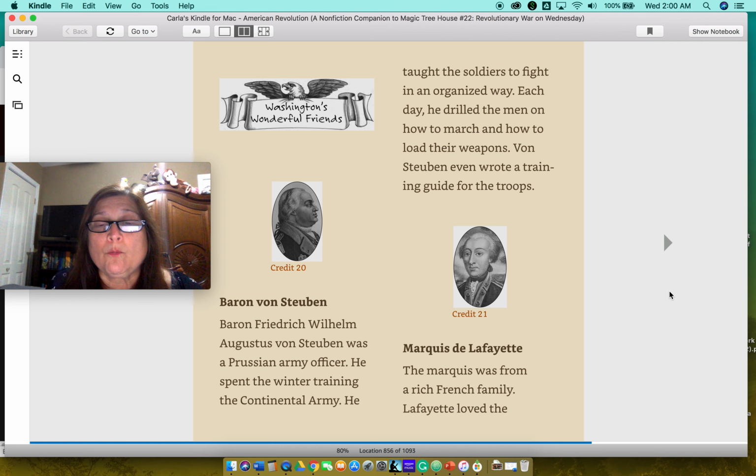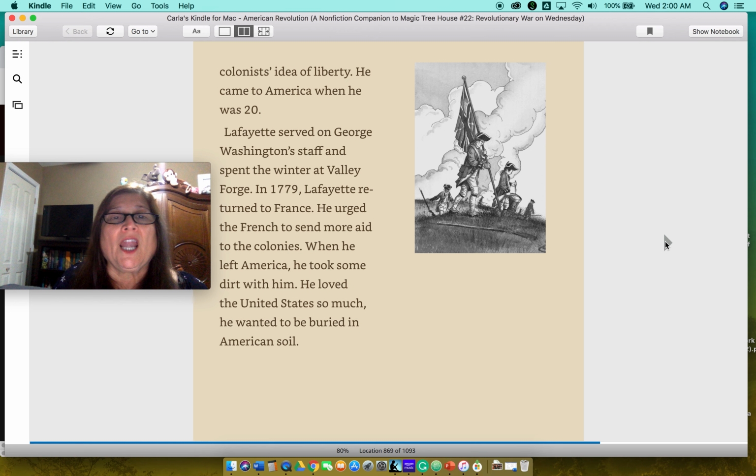The other one was the Marquis de Lafayette. The Marquis was from a rich French family. Lafayette loved the colonists' idea of liberty. He came to America when he was 20. So he was 20 years old when he came to America.